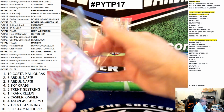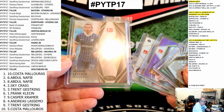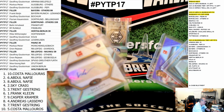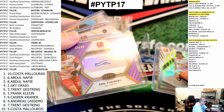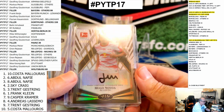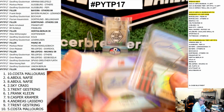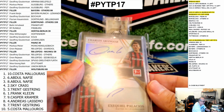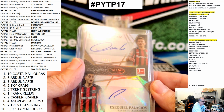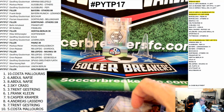Then also for Jeffrey, we had Leach, Itter, autograph Forsberg and Novoa to 25. And he also had these. You had Silva to 50 and the dual auto Palacios and Aranguiz to 25.